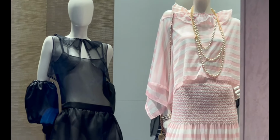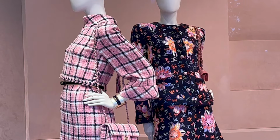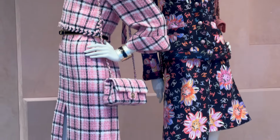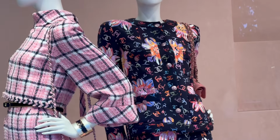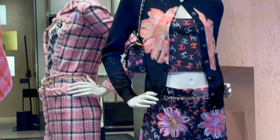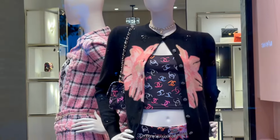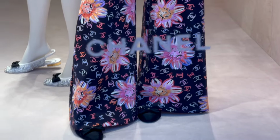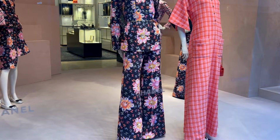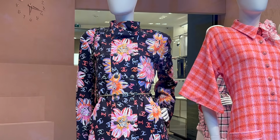Wow, look at those two gorgeous dresses. It's so ladylike and pretty. Here are the two beautiful Chanel classic looks. It is so elegant and beautiful. This cardigan with camellia is so beautiful and effortlessly chic. Chanel's ready-to-wear pieces are timeless chic. Their iconic look perfectly captures the essence of French elegance and modern sophistication.